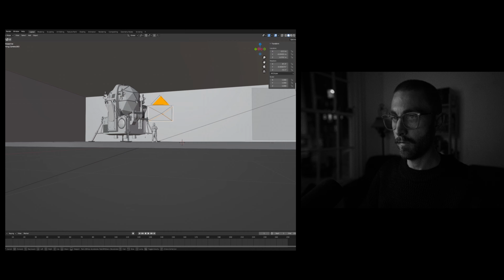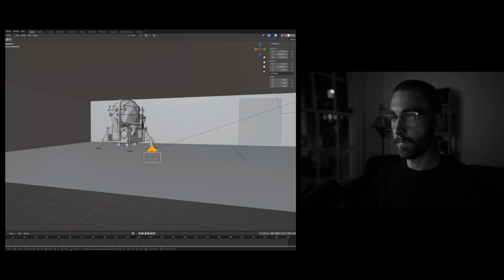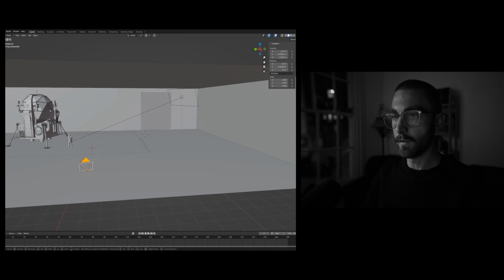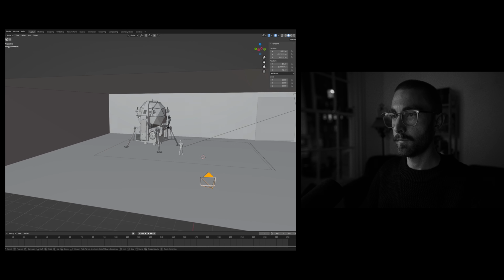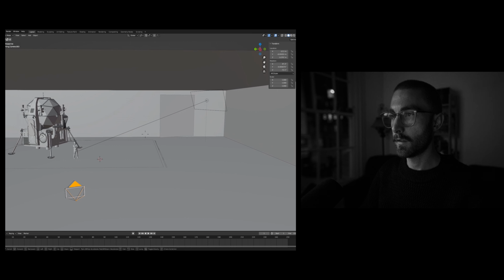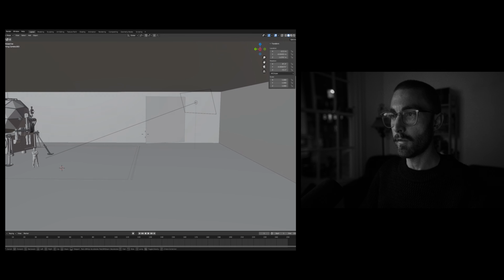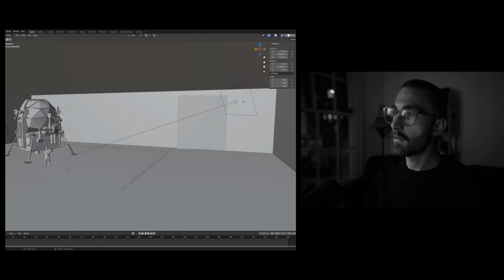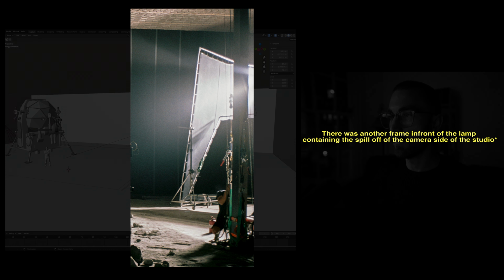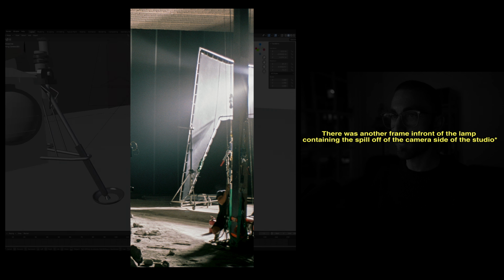Flying around in Blender here, you get an idea of the scale of this space. Not super big. And the relative position of the soft sun over here and our main set area over here. Here you can see that big cutter to keep a lot of that light off the back. Just big single soft source.